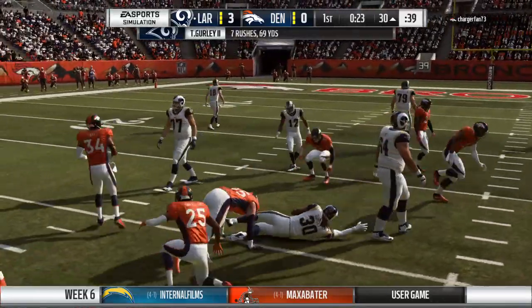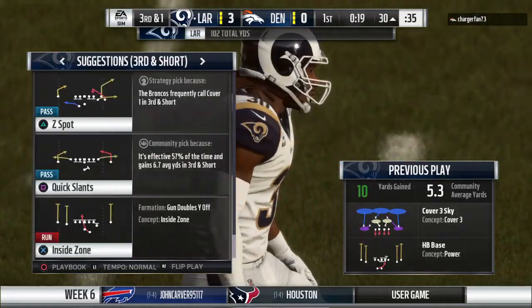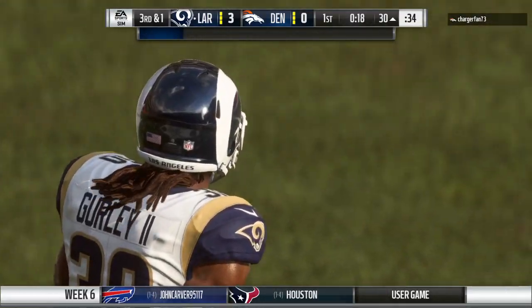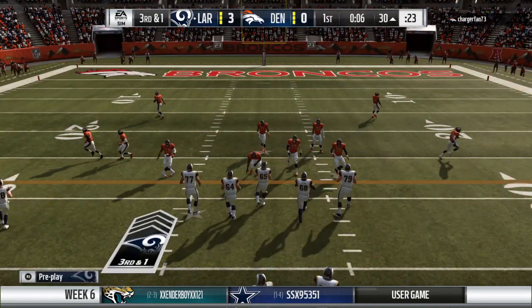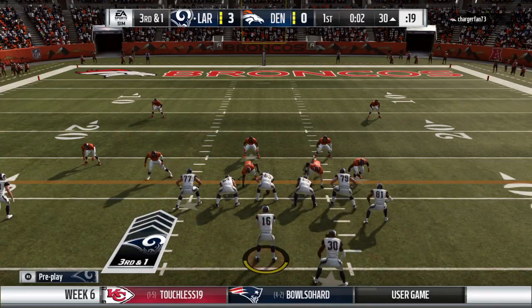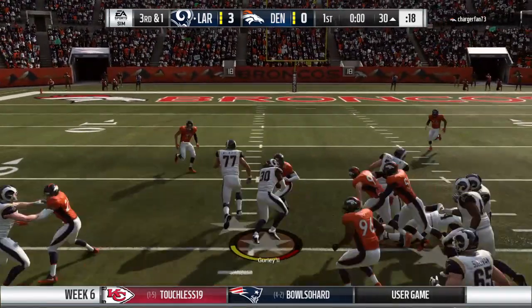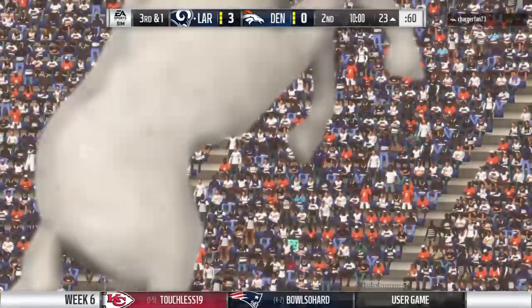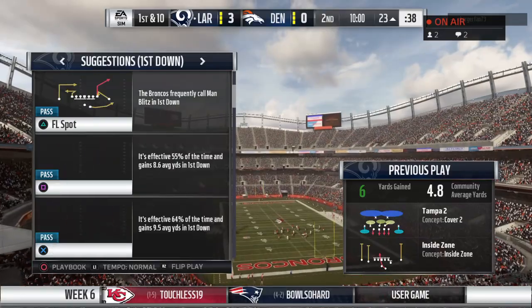And able to break one tackle, but then quickly brought down. But a nice little gain. That one good for 10 yards. And that'll bring up a 3rd and 1. They'll run it now out of the gun. And he'll be taken down as that will take us to the end of the first quarter of play.